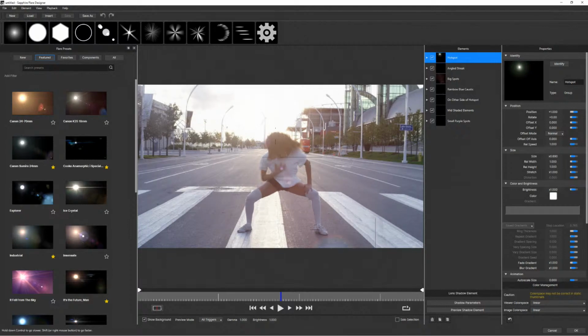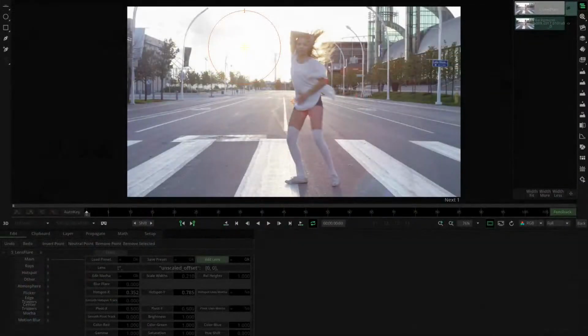I'm going to keep it all at the default values, and we're back in Mistika. I mean, look at that. It's just a joy. And I can do things like scale the widths up, making it a little bit brighter, a little bit bigger. So we got that there.